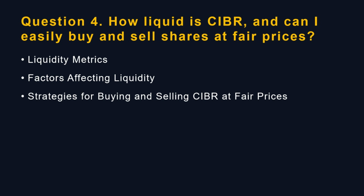Factors affecting liquidity. Market conditions. During volatile market periods or times of lower overall trading activity, the bid-ask spread for CIBR might widen, potentially impacting the price you receive when selling or the cost of buying shares. Order size. If you're looking to buy or sell a very large number of CIBR shares at once, you might encounter wider bid-ask spreads or even temporary difficulties finding a matching buyer or seller. It's advisable to consult with your broker about executing large orders to minimize potential impact.